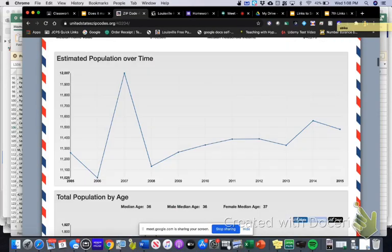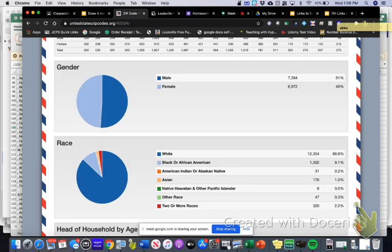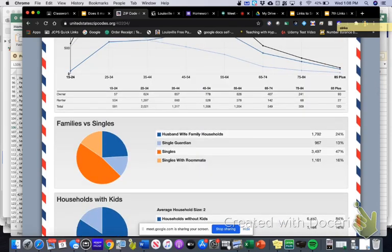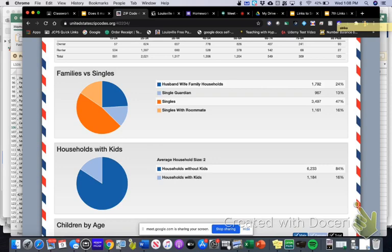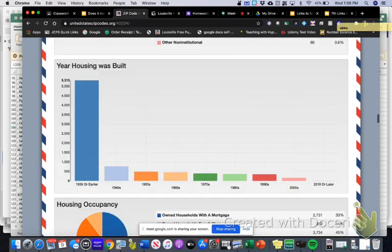It gives you information about ages. So, for example, the median age of a person that lives in my zip code is 36. Stuff like that. It gives you a gender breakdown. It gives you racial breakdown. Lets you know whether more people own their home or rent. How many families there are that have two-parent households or single. There's a ton of information here, like an absolute ton of it. How much houses cost. I mean, it goes on and on.